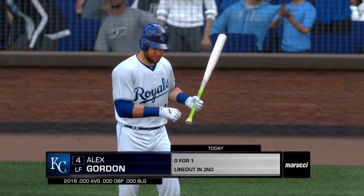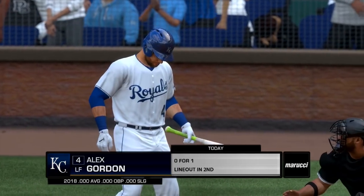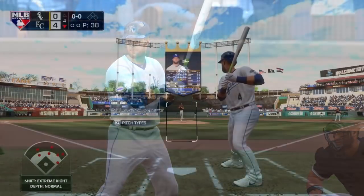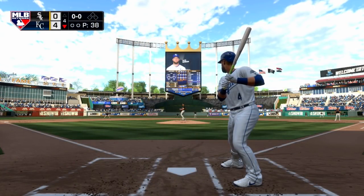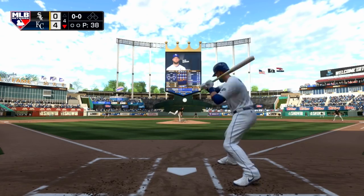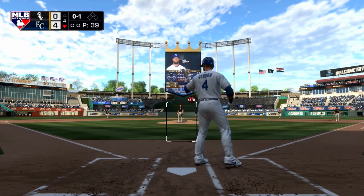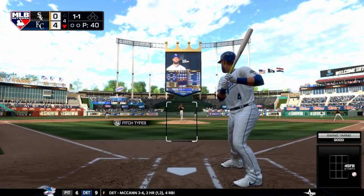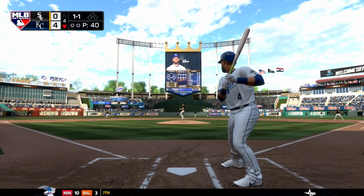Welcome back as we are now in the bottom half of the 4th inning. Still a 4-0 lead for the Royals, and they have a chance to extend on that as Alex Gordon digs into the batter's box. The pitch from Gonzalez is going to be fouled off for strike number 1. Count runs 0-1 to Gordon. Now runs 1-1, all evened up.